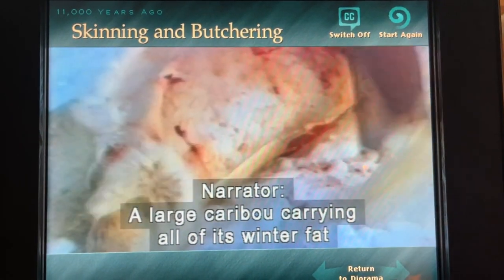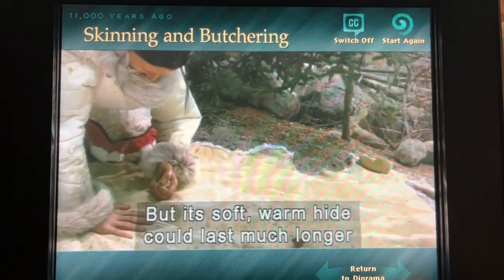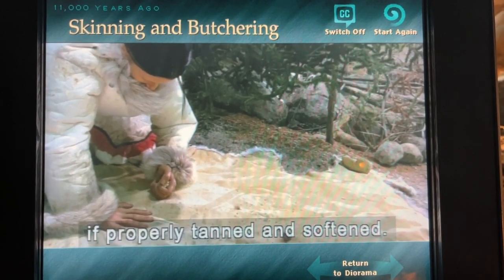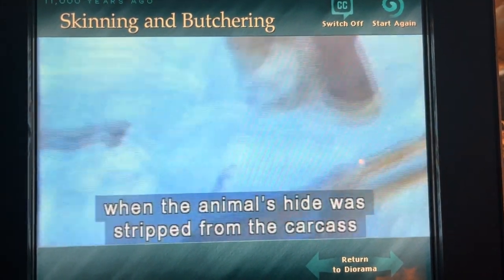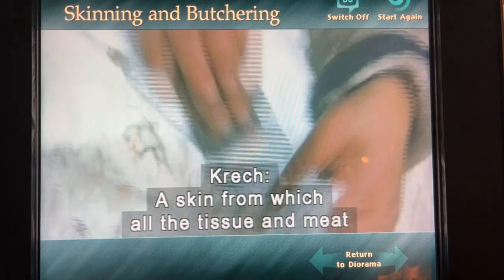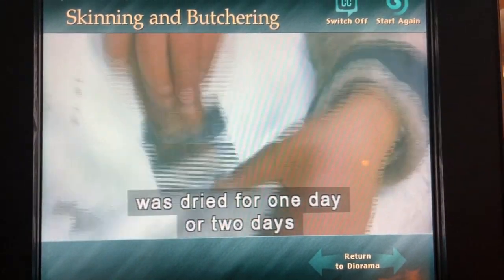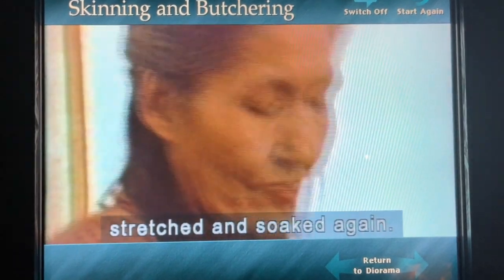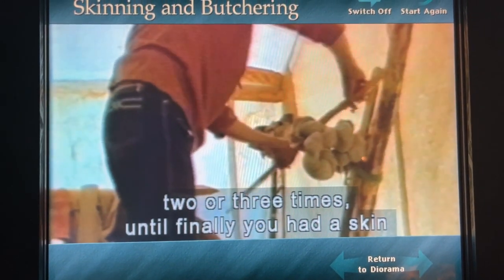A large caribou carrying all of its winter fat might feed a small group of hunters for several days. But its soft, warm hide could last much longer if properly tanned and softened. This labor-intensive process would have begun when the animal's hide was stripped from the carcass and then scraped clean of the flesh on its underside. The skin, from which all the tissue and meat have been scraped off, was dried for one day or 2 days. A mixture of brains and water and wrung out, and then it was stretched and soaked again, stretched and soaked again. And basically this process was repeated two or three times until finally you had a skin that was quite soft.